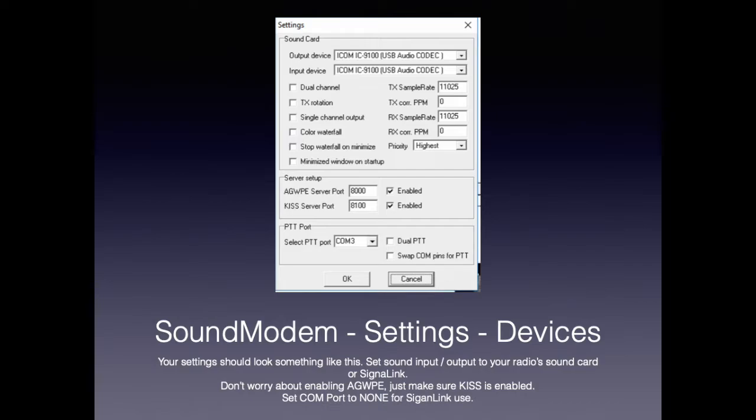Oh, and then I should note, once you're done, click OK. It may ask you to restart Sound Modem. So just close out of Sound Modem and go back in, and you should be good to go.